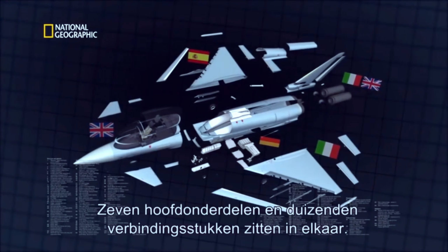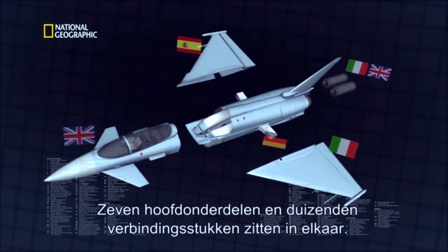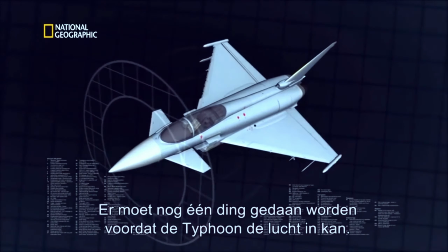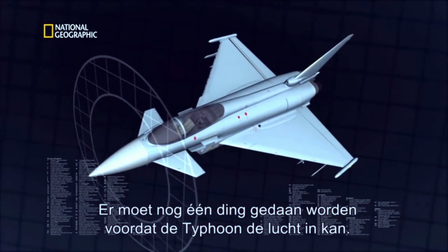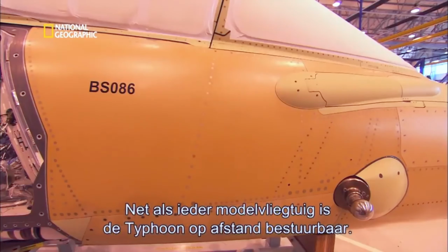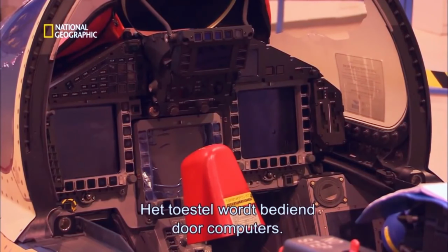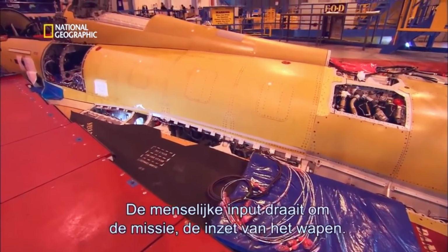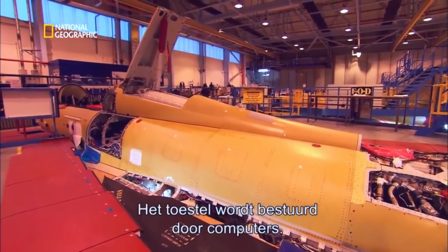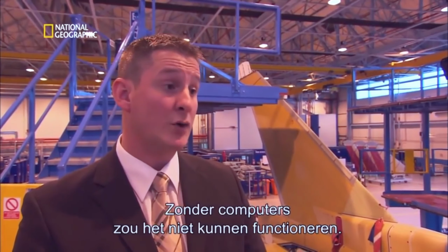The seven major parts and thousands of components made in four countries are combined. But the aircraft isn't ready yet. There's one more job to do before this Typhoon can take to the air. Like every model aircraft, the Typhoon operates by remote control. The aircraft is controlled by computers. The human input is more around flying the mission and the actual delivery of the weapon. But the aircraft is flown by computers, it's operated by computers, and without the computers, it simply wouldn't be able to operate.